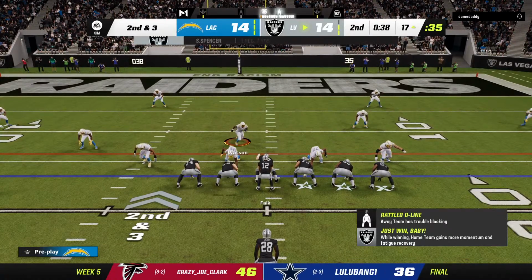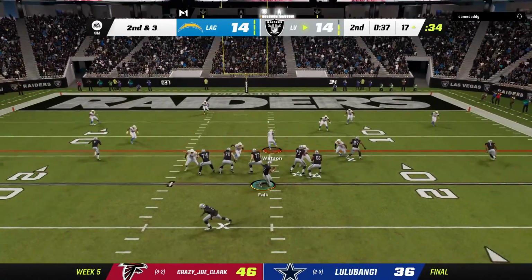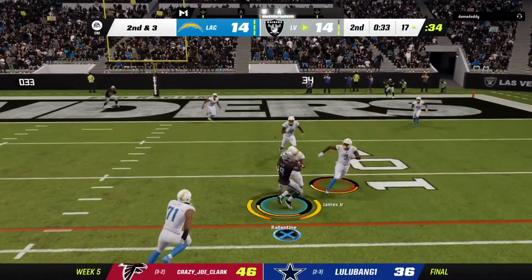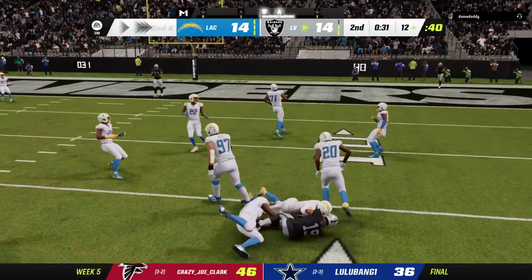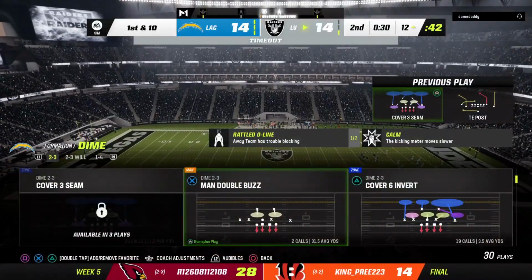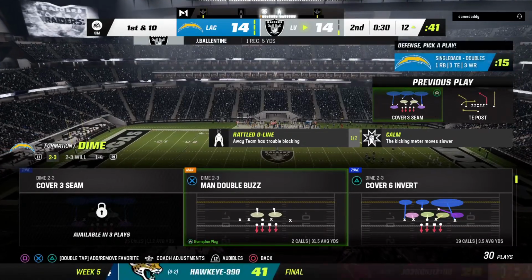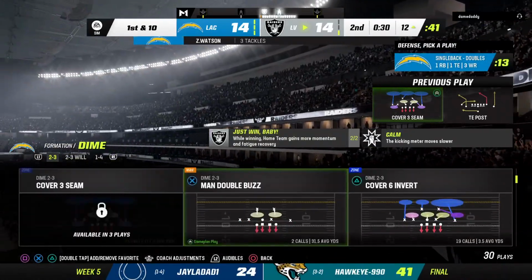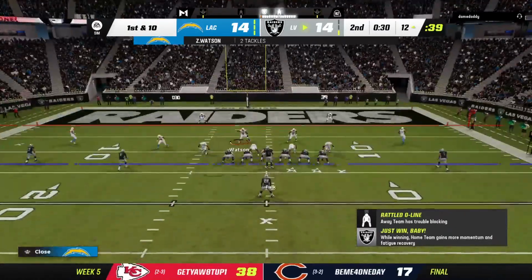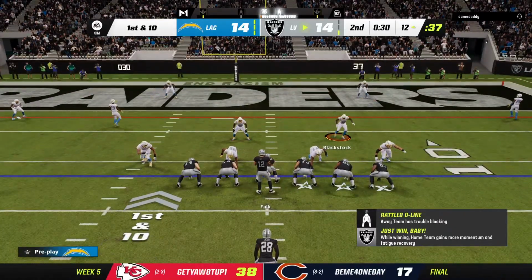Throwing again on 2nd down. Falk. Going right side here, and that's complete. And they've got this down to about the 12-yard line. Now another timeout called for by the offense as they get it right at the 32nd mark of this first half. From down at the 12, it's 1st and 10.